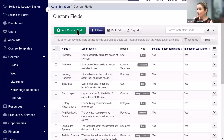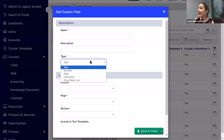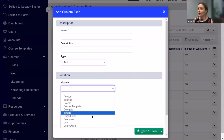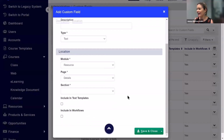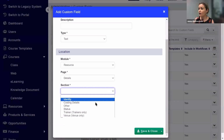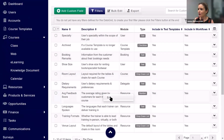With each of these, they have been given a name. That's what you see when you are looking at the data grid, looking at adding or editing a resource. I always recommend including a description so that when other people are using your platform, navigating around, they know what this custom field is for. Obviously, what type of field it is: is it text, is it date, is it a drop-down list? Then using the new option for resource, there is only one page, just details for the page, and then you choose in that resource details page where you want this custom field to go. For all of the ones I've created so far, they've been in the venue or trainer specific section of the page. So as a quick show, this is what the average feedback score one looks like.